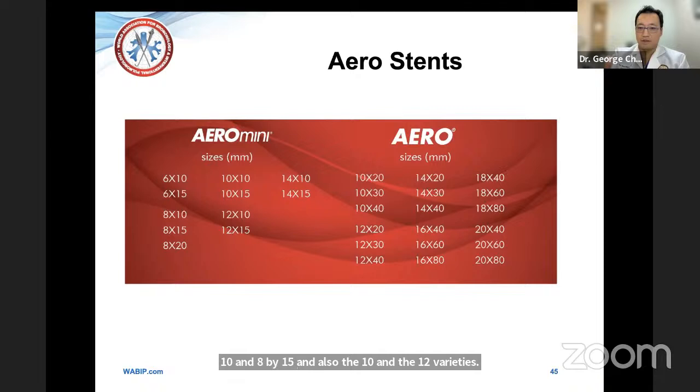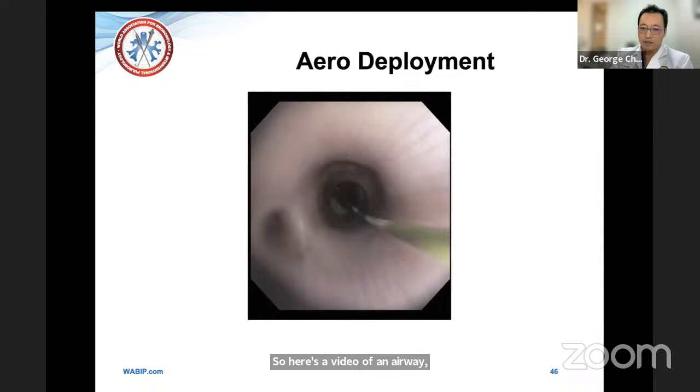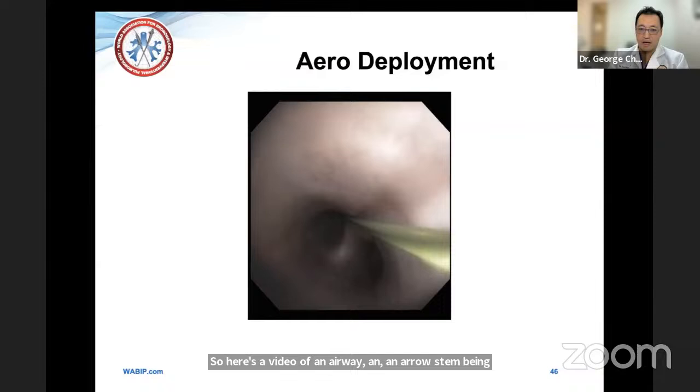The Aero size, you will use as you need, as you determine by your measurements, meaning in a patient-specific manner. So here's a video of an Aero stent being deployed. You can place a guide wire into the airway of interest first, so you can guide the Aero stent into the airway of interest.